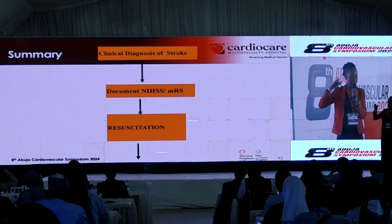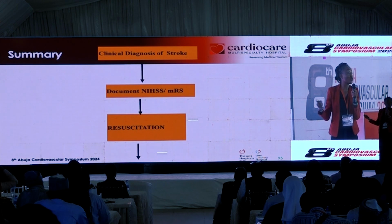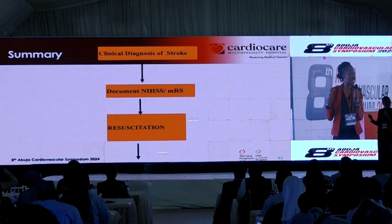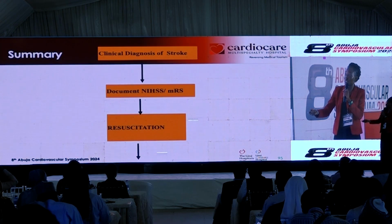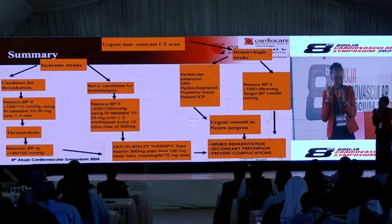Modified Rankin score, that's disability, because it will help you mark the patient's progress. If the patient came to you and could not walk, but at some point in the course of management the patient can now walk with assistance, at least celebrate some victory, that's progress. Do you understand? Then resuscitation, that's your ABC. And remember to do a swallowing evaluation, very important.